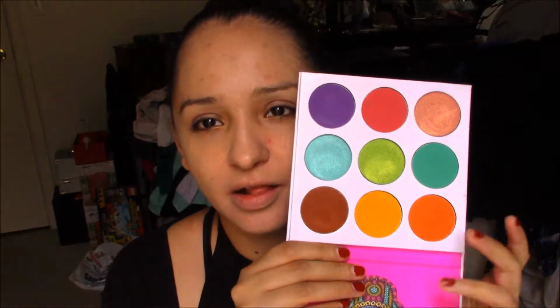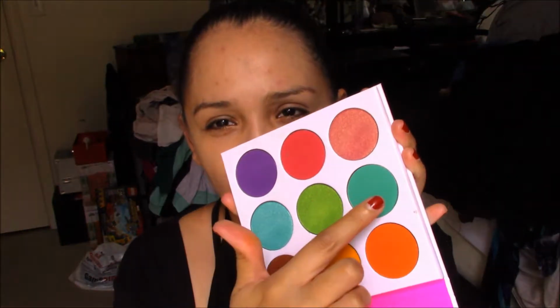Right, so there are the swatches for the palette. Some of them were a little difficult. The mattes were a little difficult. I know this one didn't show up that well, but I kind of want to just see. I mean, on my finger, of course, it comes out well. I think this one's just going to be a shade that you're going to have to play with a little bit more. Of course, I didn't use the best shader brush. This is my Sonia Kashuk. It's not the best. It's a little scratchy, but don't worry.